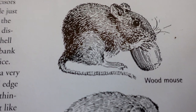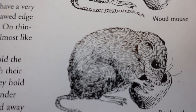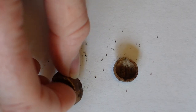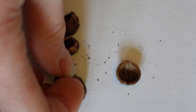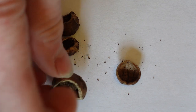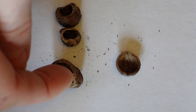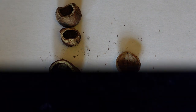However, bank voles hold the nut like this, and once they've made a hole, they get their head inside and they put their upper jaw on the inside. So their big incisors are on the inside of the nut and the lower jaw on the outside. So if you look inside, if you see tooth marks on the inside of the hole, then that's been made by a bank vole.